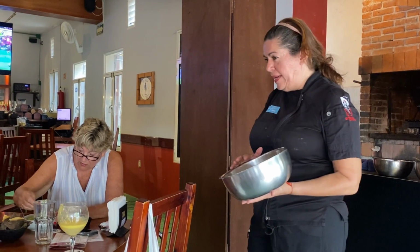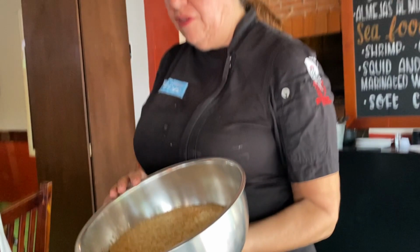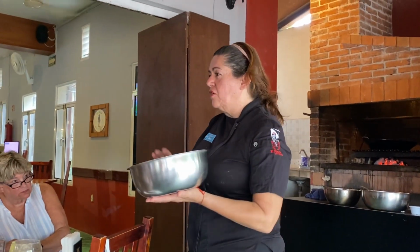It's a rice from Spain, and one of the things that make it special is that it doesn't have any starch, okay? Almost no starch. So it's a great rice to cook because it never gets mushy. So it's arroz bomba.